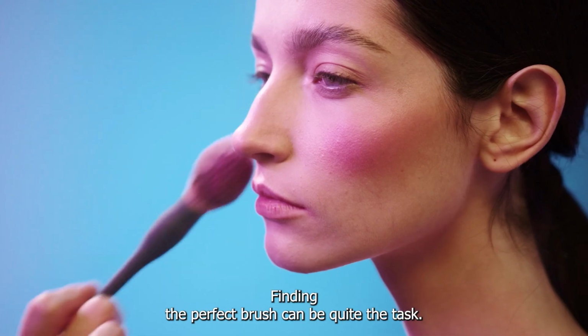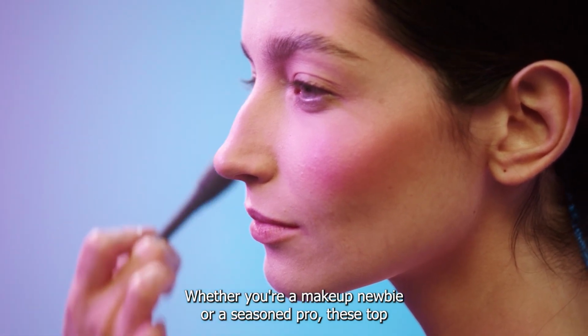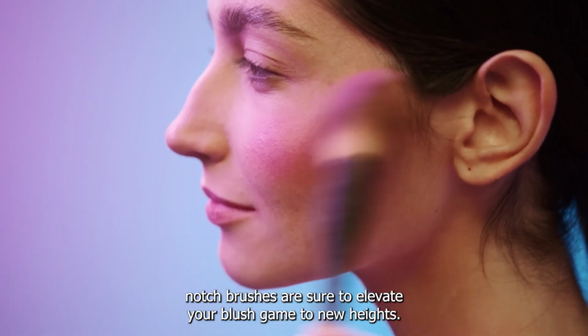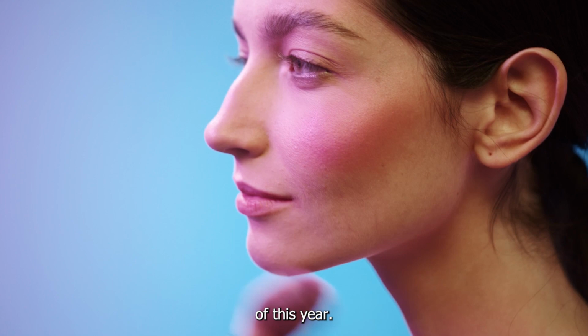Finding the perfect brush can be quite the task, but fear not, because I've got you covered. Whether you're a makeup newbie or a seasoned pro, these top-notch brushes are sure to elevate your blush game to new heights. Let's dive in and discover the best blush brushes of this year.